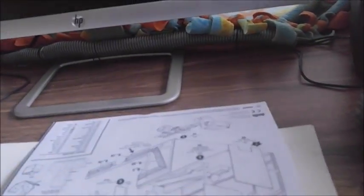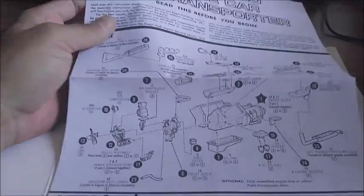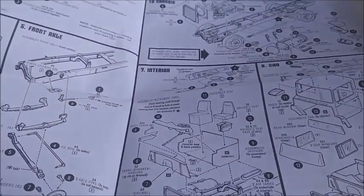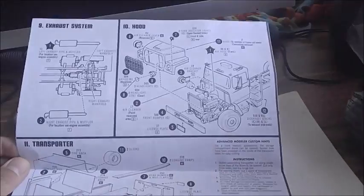Let's talk about the instructions really quick. Pretty basic. It's got your little detail of it and all your instructions on how to assemble this kit. Again, there's a lot involved in this, including the multi-piece frame. This is different from the Revell kits. This is actually a more detailed truck kit than anything, so there's more assembly.